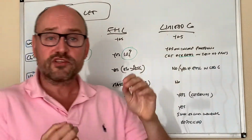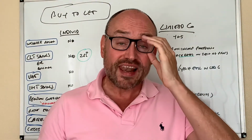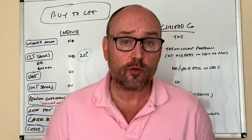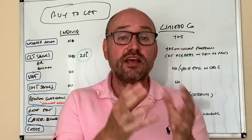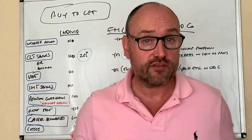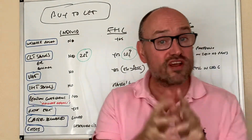And what about a limited company? Comparing all of these different arrangements. If you're a limited company and you have a buy-to-let property or an FHL, again, within the corporate wrapper, there is no restriction on the interest relief. So only if you have individually held properties do you get the interest restriction.